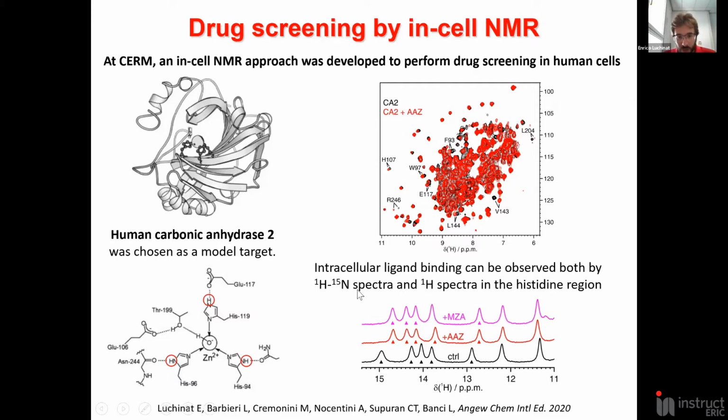Now, even more interesting for our purpose is the fact that the signals from the protons of the histidine ligands, the zinc ligands, fall in a region of the 1D proton NMR spectrum which is basically free from any other signal arising from the cells themselves. And that means that we can skip the nitrogen-15 labeling and just produce cells with CA2 expressed in them and observe monodimensional spectra which contain a signature of the molecules bound to the protein. And different molecules give rise to different chemical shift perturbations. So it's even possible to distinguish the free protein from the bound protein.